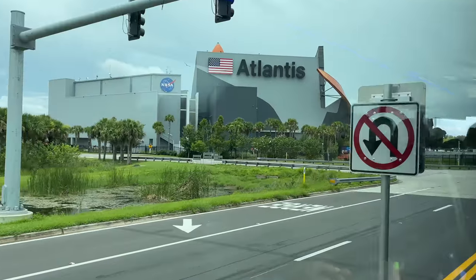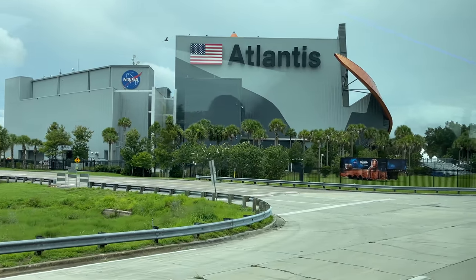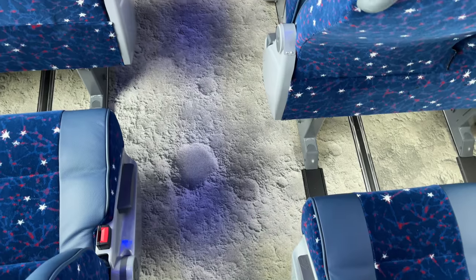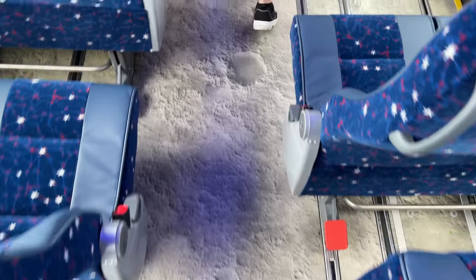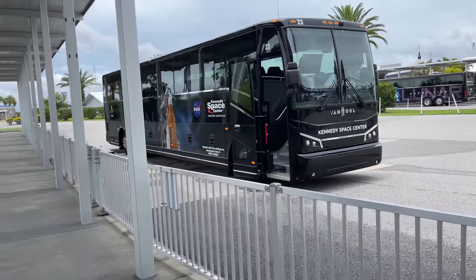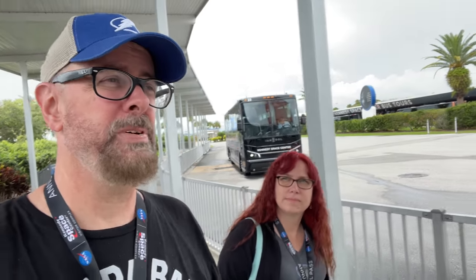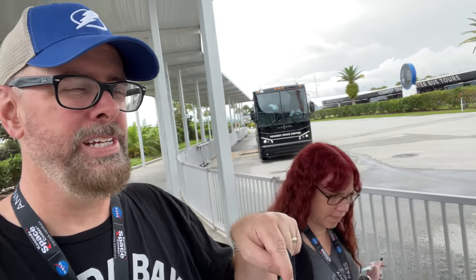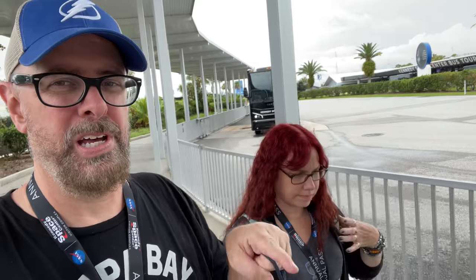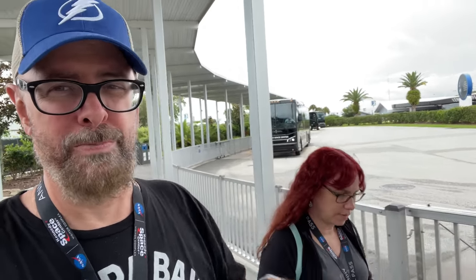Three times from here. It was the last ship in the fleet to fly. On the bus, the floor isn't lava. It's the moon! So the driver was just telling us these buses are all brand new, $600,000 a piece, and they got 30 of them. The floors on the buses are either actual topographical pictures of the moon, or some are of Mars.